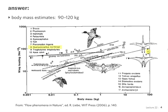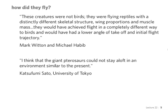I found out that there's a lot of research going on in this subject recently. I found a couple of quotes that I wanted to share with you. One says that, first of all, these creatures were not birds. They were flying reptiles with a distinctly different skeletal structure, which allowed them to fly. Wing proportions and muscle mass were different. They would have achieved flight in a completely different way to birds and would have had a lower angle of attack to take off and initial flight trajectory.